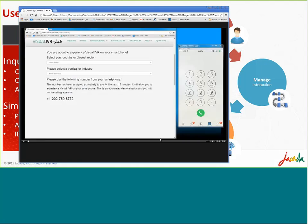We're going to start our demonstration right where your customers normally do, and that is on your website, looking for your phone number. In this case, we're on the Jacada website, and you can see I found the phone number. I'm now going to dial the number on my iPhone, which you can see over here on the right, and we'll follow the prompts from that point.